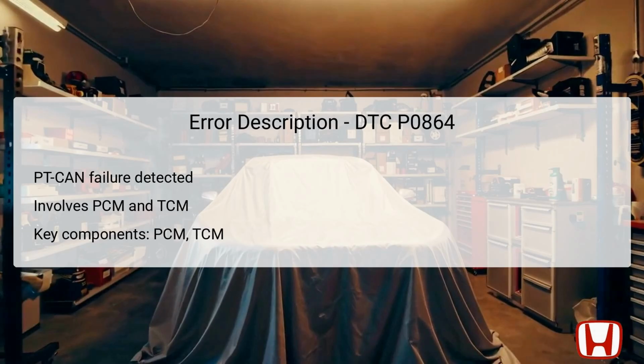This DTC indicates that communication is compromised, affecting the overall efficiency of the vehicle and signaling the need for immediate attention and troubleshooting to restore proper functionality.